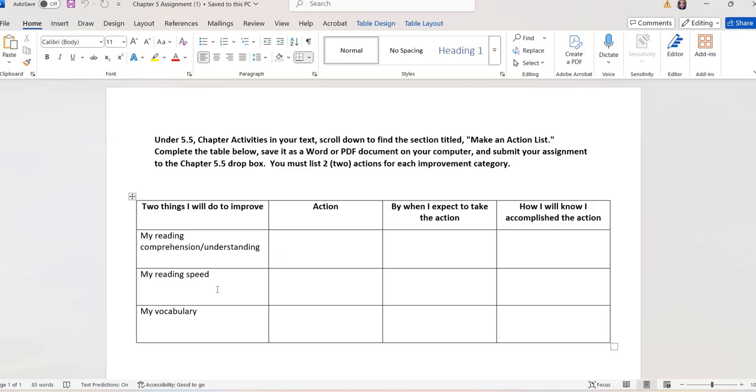Your reading speed. Now, don't let that fool you. You don't have to be fast to be a good reader. In fact, sometimes the quicker you read, you might not actually be understanding everything. So take reading speed as just your reading pace. Do you read too quickly? Do you read too slowly? How can you adjust? So what are 2 things you can do to either slow down or speed up or just find the right speed for you? When will you do this, and how will you know that you're at a good pace?